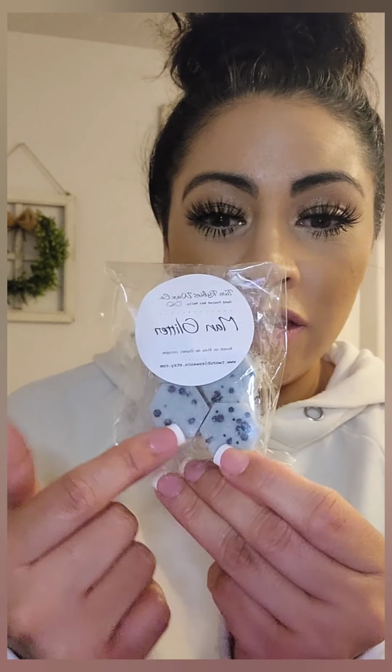Oh, this smells so good. This reminds me of aftershave, but not overpowering. It's just like that little oomph. And it's just amazing. And it's called Man Glitter. Love it. This is in her shop all the time, I believe. The holiday scents, of course, are just for the holidays, but this is in her shop all the time. And I'm a sucker for glitter. And I'm a sucker that it's blue, because blue is my favorite color.